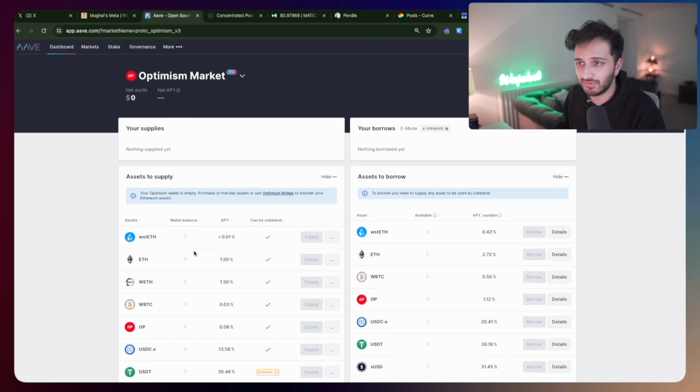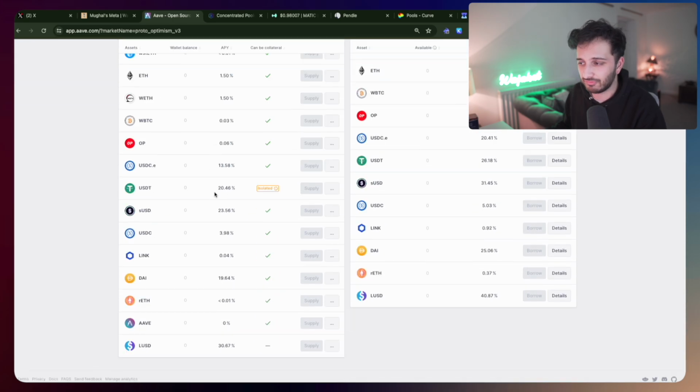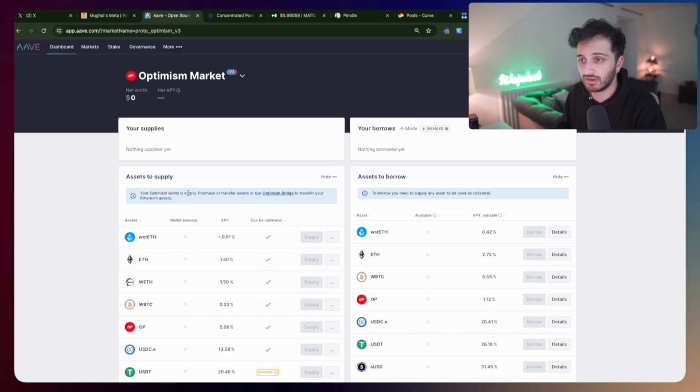So yeah, AAVE, the main one, everyone knows what AAVE is. It's actually the largest money market that we have in crypto today. It works pretty well. It's fairly easy to use. This is all real yield because of the high borrow rates that we have right now in DeFi. So yeah, these will change, of course, but really good opportunity for sure that you can utilize for now. So that's AAVE. Nothing too much to really talk about there, but a good one to utilize for now.